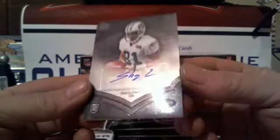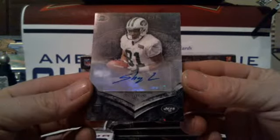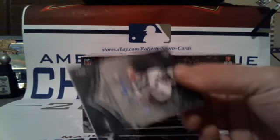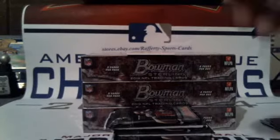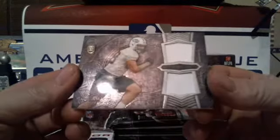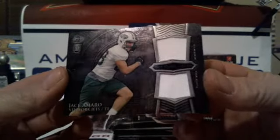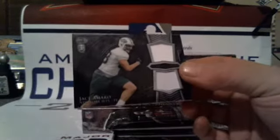Next auto goes to the Jets again. Shaq Evans. Oh, that was last night? Man, I'm getting my nights confused. Well, you jinxed us from last night, man. It carried over. Next up, another hit for the freaking Jets. Jason Morrow, dual patch. Jeez. Had 4 hits, 3 of them for the Jets.